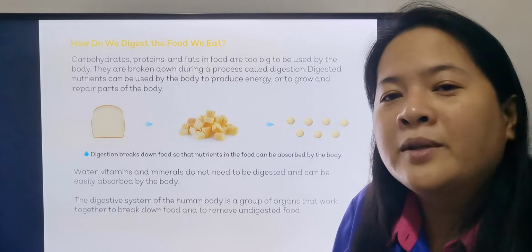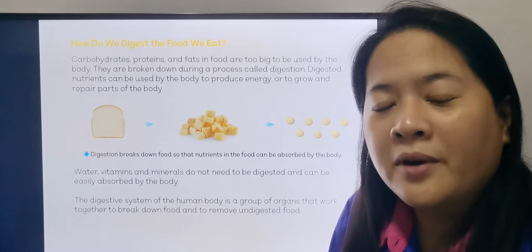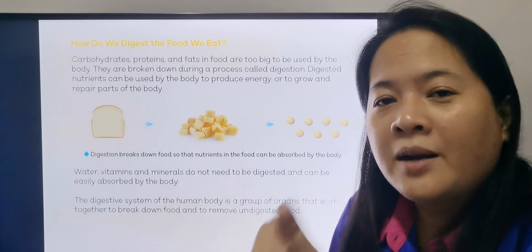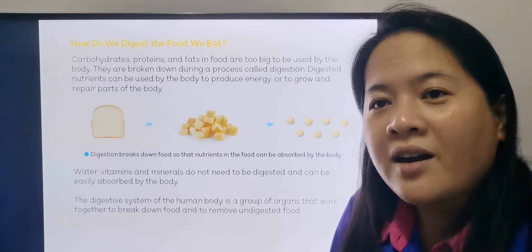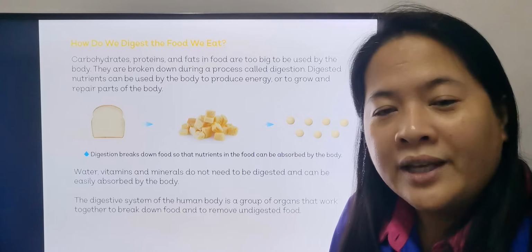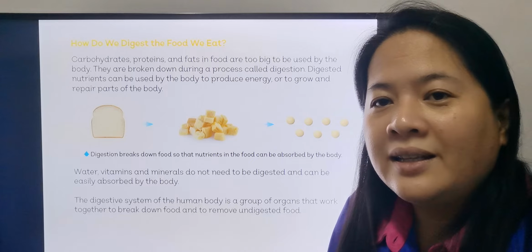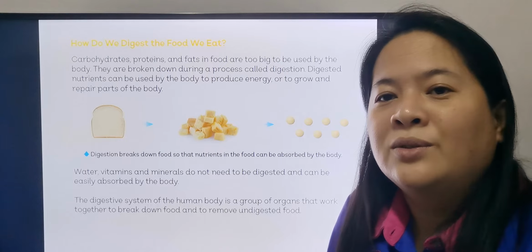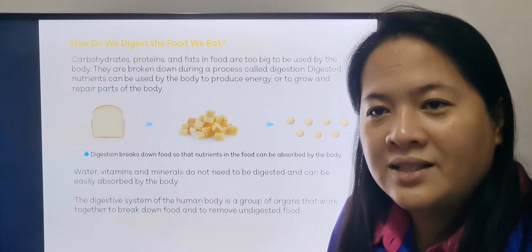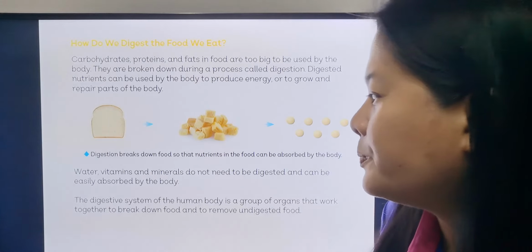From the previous lessons, we said that from the food that we eat, we get nutrients: carbohydrates, proteins, fats, vitamins, minerals, and water. Carbohydrates, proteins, and fats are too big for the body to absorb. Vitamins, minerals, and water can be readily absorbed by our body. So carbohydrates, proteins, and fats need to be broken down into smaller or simpler substances. This is the function of the digestive system. So for today, we're going to focus on the digestive system.